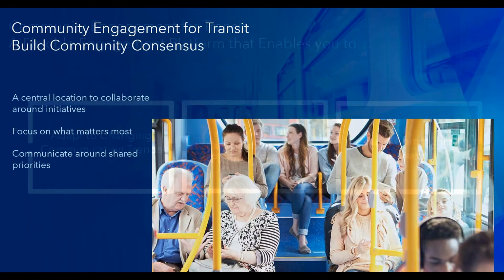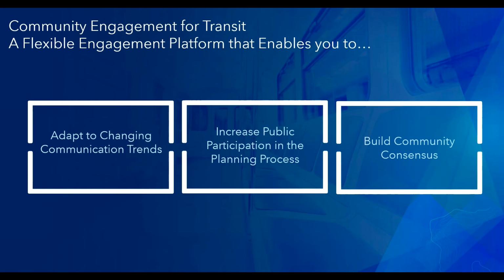So if we were to have you come away with some key points that are going to stick in your mind, one being this will help you to adapt to changing communication trends, increase the public's participation in the planning process, which is of utmost importance to you as an agency, and then build community consensus around those things that matter.